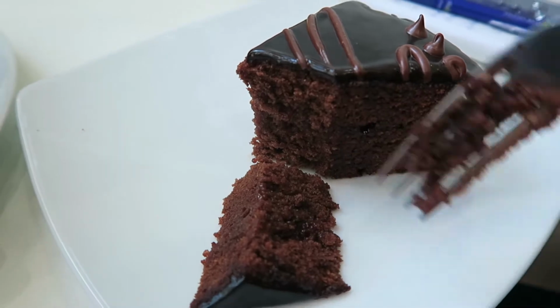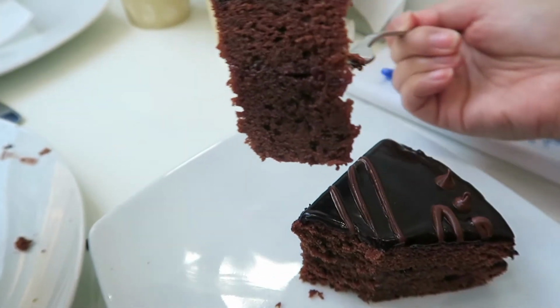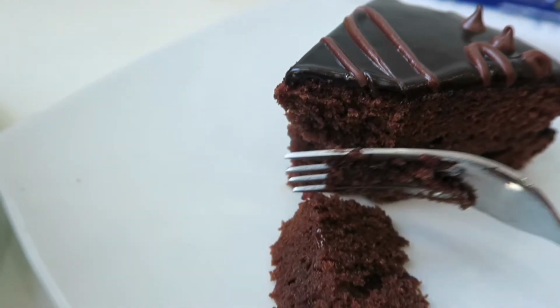Yeah. And also because it's such a rich chocolate cake, it softens the richness of the cake as well. And when you cut into it, you can see some of the juice squirting out. It was so good, so good. Yeah, so if you come down here, definitely give that chocolate cake a try.